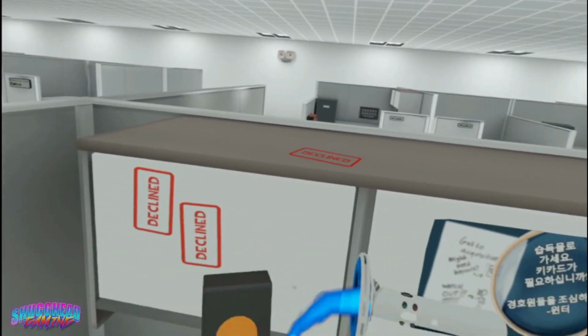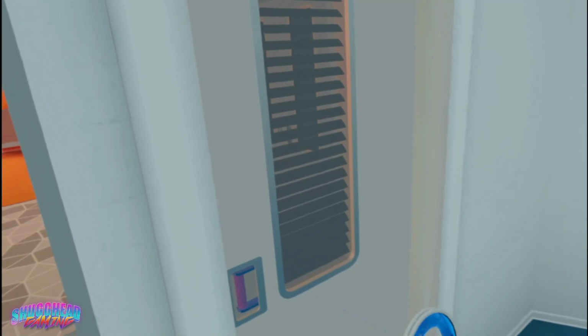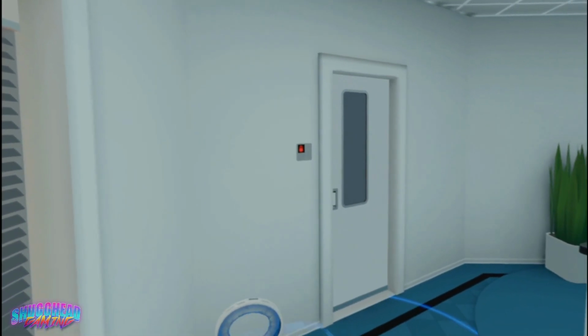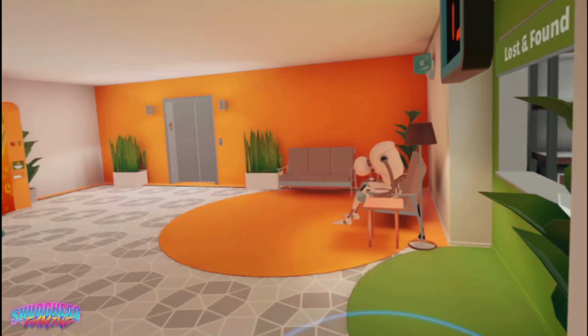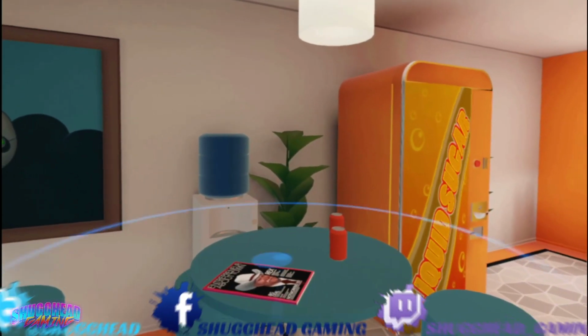Budget Cuts places you as an employee at mega conglomerate Transcorp. Your role as a paper-shuffling filer has been put under threat by the arrival of cost-cutting robots. Once a VR darling when it launched on PC headsets, does this stealth adventure still hold up in 2020? Stay with me as we tear it down and find out.